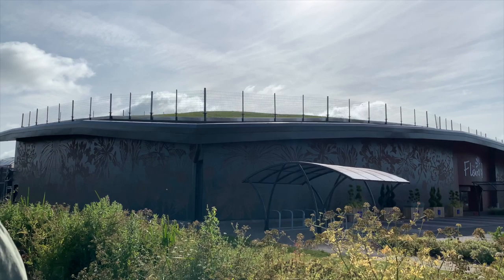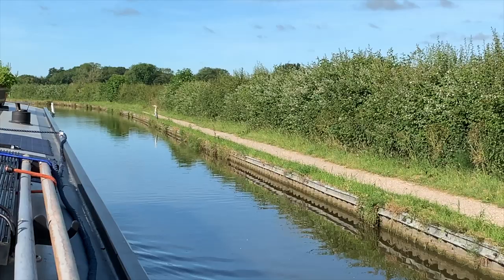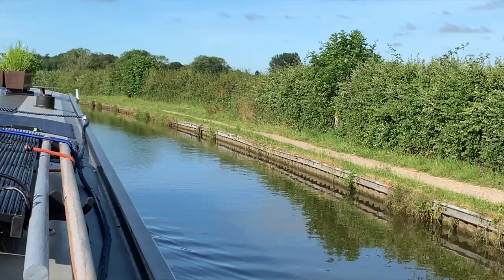Cool. By the way, there's sheep on that roof. So that's a bit of a novelty. Spot the heron. There were two there just now, but one's flown off. Two in a row. They usually do fly off as soon as you get to them.